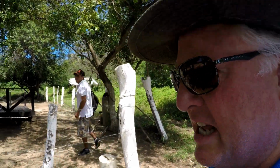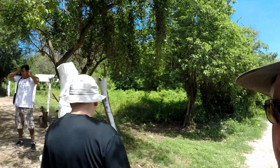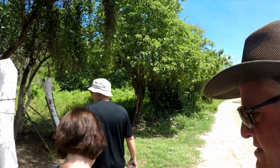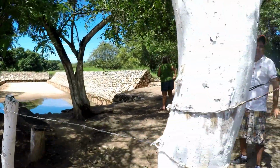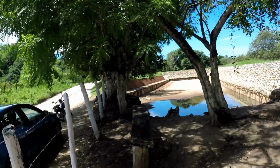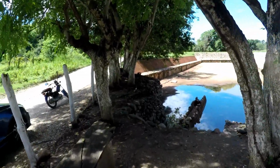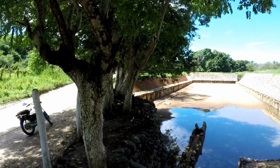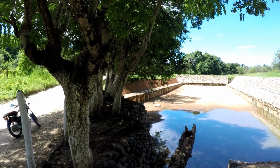We left the museum and drove down the road just a little ways, a few hundred yards, to where the actual ball court is. This is the site of the ball court. It's been partially fenced off, but you can see there the length is really what makes it the second largest at 180 feet long. It's not the widest or the second widest, but it is the second longest ball court in Mexico.